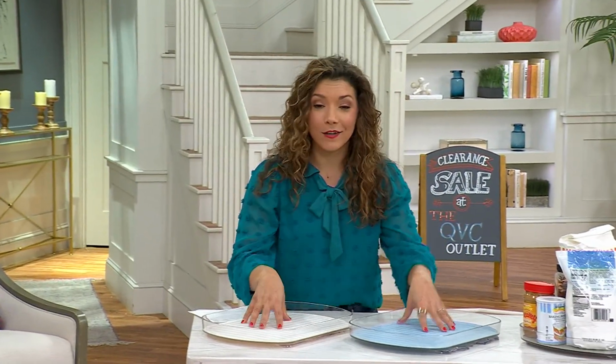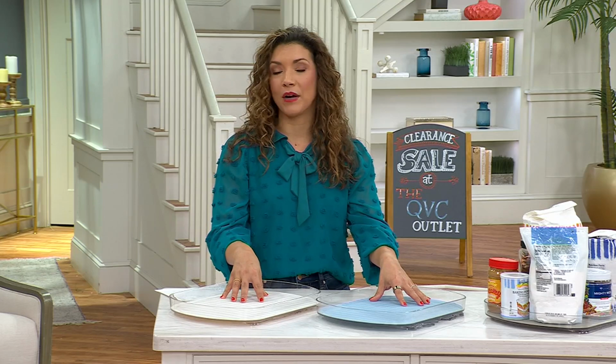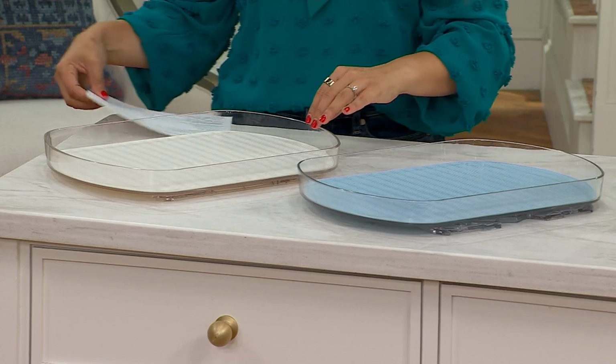Okay, this is awesome. Cella is one of my favorite brands here because it's our own storage and organization brand. This is a great way to not only organize your kitchen, your bathroom, your counter, maybe it's the clutter underneath the kitchen sink of all your cleaning tools.